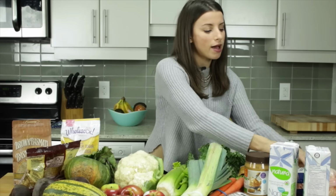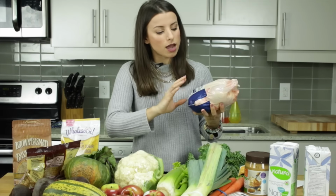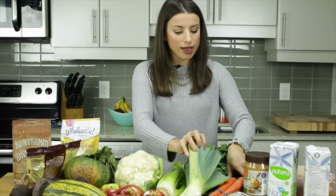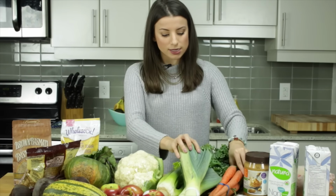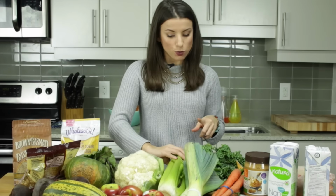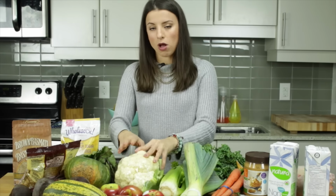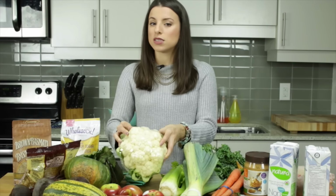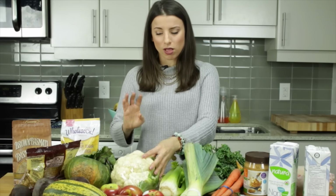And then I also have a chicken here, and I'm gonna be roasting this with lots of veggies. This is kind of gonna be the main, and I'm gonna be roasting it with some organic carrots. I have some celery for my soup as well. And then I also have some cauliflower that I'm gonna be roasting. I love roasting cauliflower with turmeric and salt and pepper. It's really good, simple, delicious, a little bit of coconut oil on there.